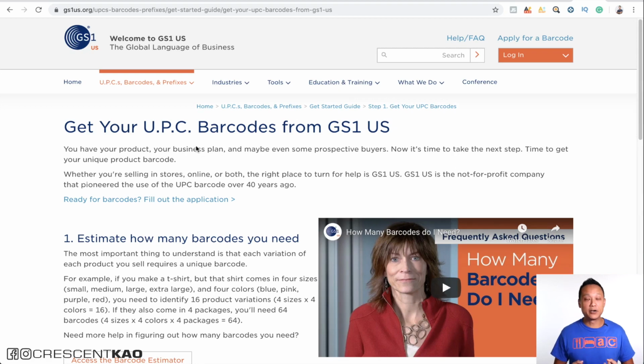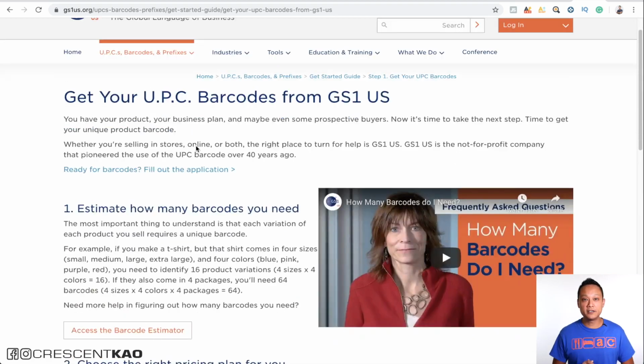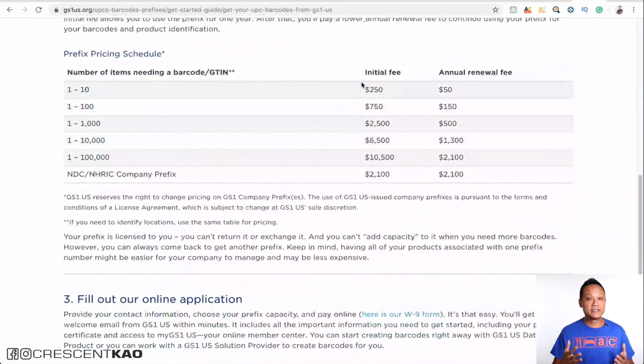In the long term, if you're planning to sell a product, especially outside of Amazon or in retail brick and mortar stores, you'll need to have a UPC barcode for your products. You can buy barcodes directly from GS1. They're $250 for up to 10 barcodes, and there's a $50 annual fee. So as you can see, they're pretty expensive.